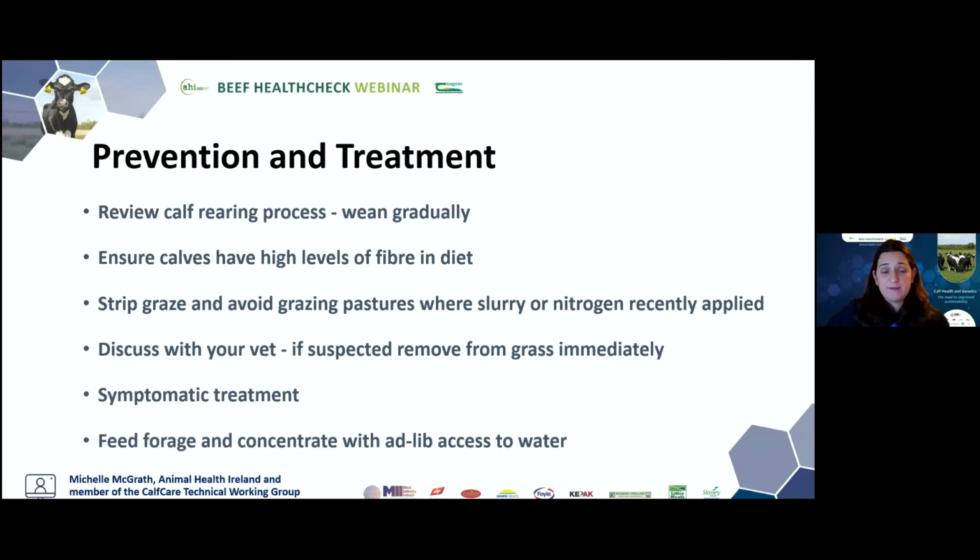Basically, if you take them off the grass and put them on forage and concentrate, with ad lib access to water, they'll eventually come around. If you leave them on the grass, they won't, and they'll die. So it is important to act quickly and to remove them. And after about 6 weeks, if they've improved, you can leave them out again. So that's basically it for me.